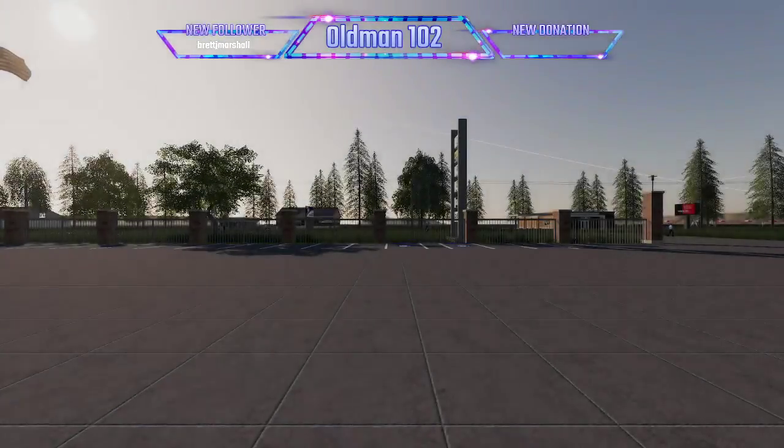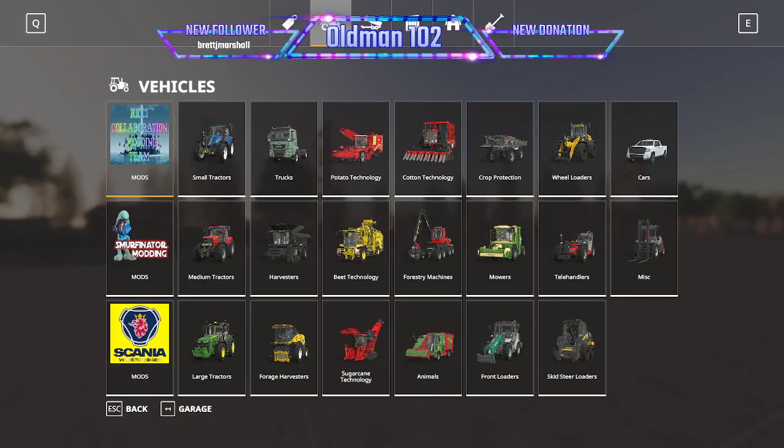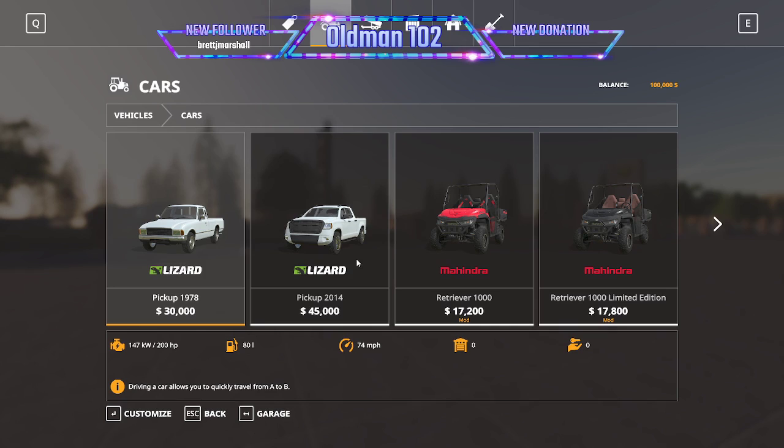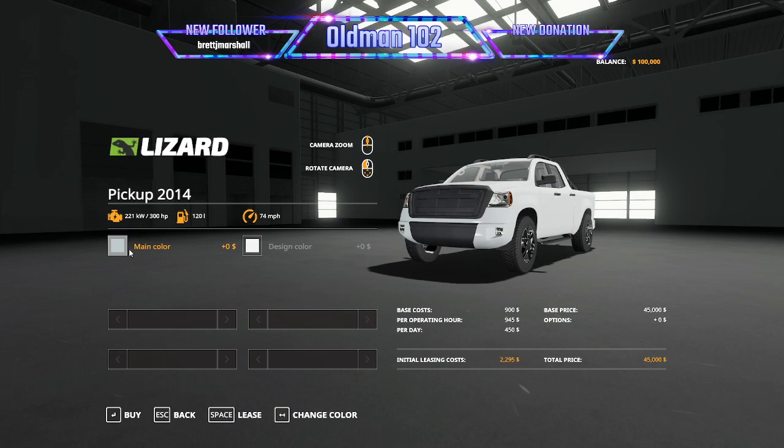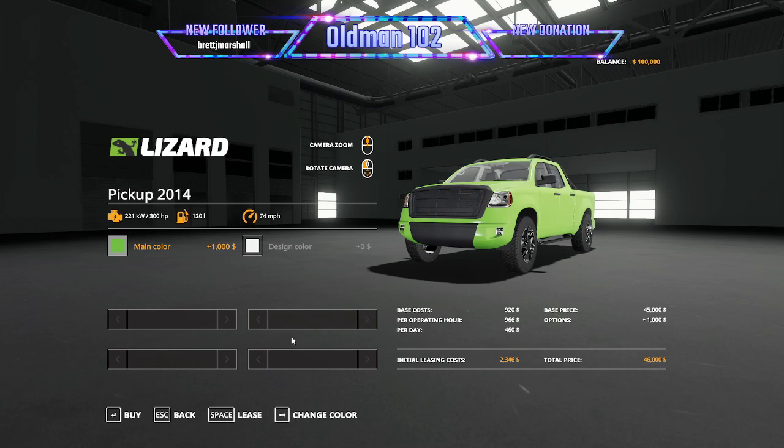Are you going to even start? You are going to start. Okay, ignore the map because it's still the island's map. Let's grab ourselves a truck. What color are we going with today? Today seems like a lime green kind of day.